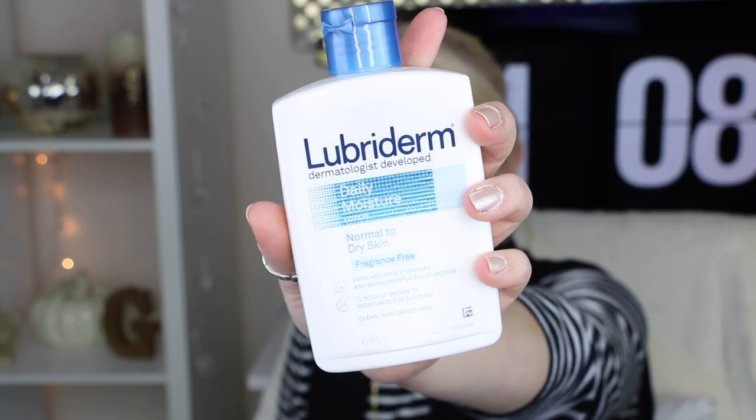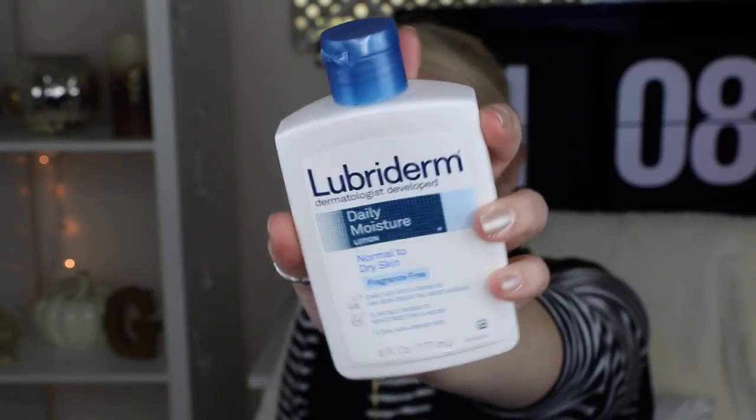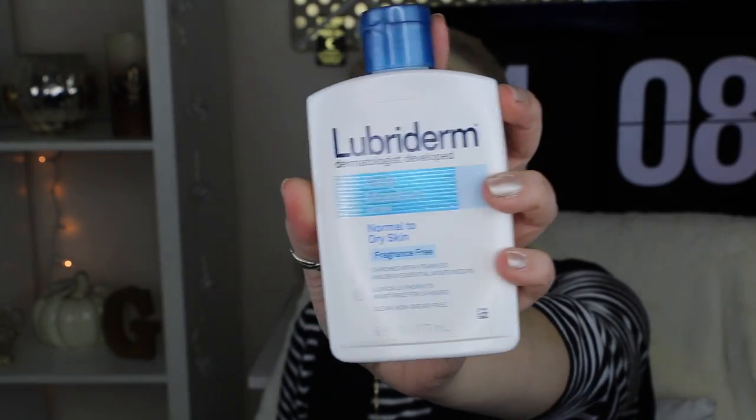The other thing you need to do when healing a tattoo is to keep it moisturized. You don't want to suffocate it by moisturizing it all the time, but depending on the size of your tattoo or where it's located, you want to make sure that it stays moisturized. So I always use Lubriderm for dry skin, fragrance free. I don't get too big of a bottle just because I haven't had a massive tattoo that would need all of it. So I just get the small bottle, and that's what I use when healing my tattoo.